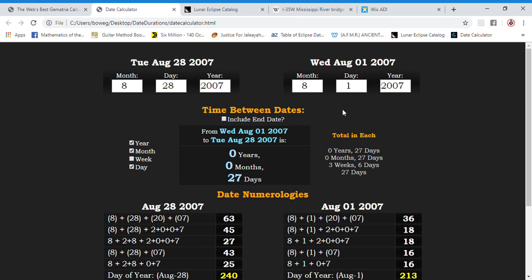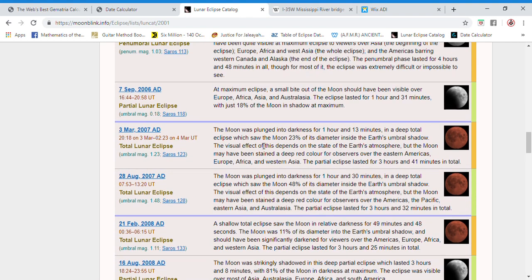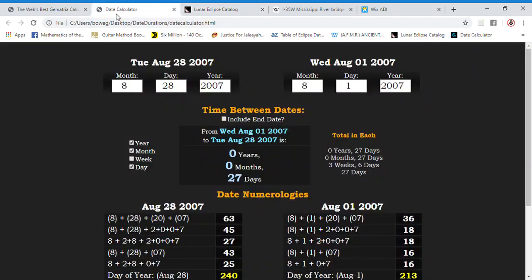See, there's the bridge collapse, and there, oh yeah, this is the other thing I meant to tell you, that's why I have this up. Always check the lunar eclipse catalog. Moon blink is a good one that I've been using a lot, because just about every ritual killing is done by some sort of syncing with the lunar eclipse, sometimes also the solar eclipse, but I almost always find a pair up with the lunar eclipse.